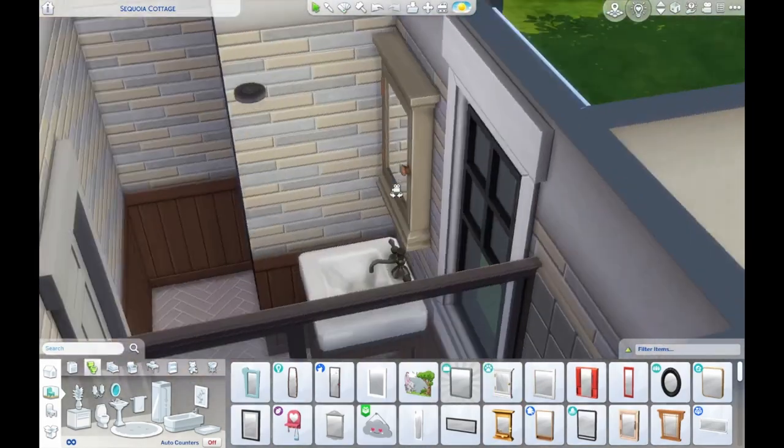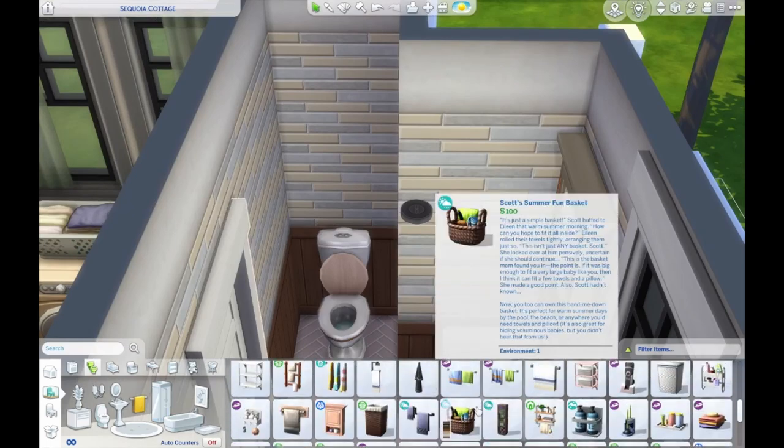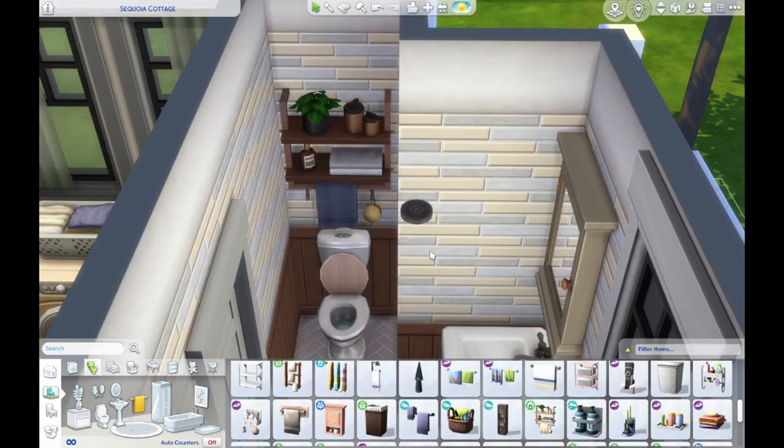So this is the first of the two bathrooms. This is the downstairs bathroom, and I do show both bathrooms on camera, I think, but I probably could have edited out the second one. I never think about that.